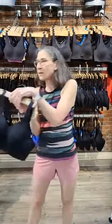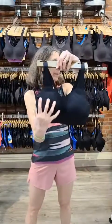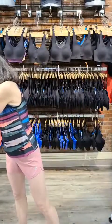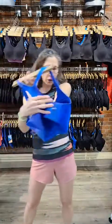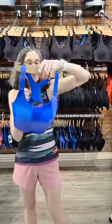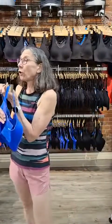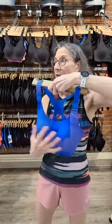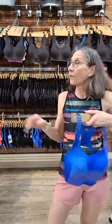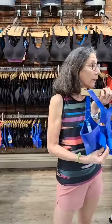The new ones here, this is called separation encapsulation. We've got the cups. When you add the element of a racer back, you've still got the separation encapsulation to support the girls, but then you're adding an element of compression with this racer back. So if you don't want them smashed, they're not going to be uniboob when they've got this separation encapsulation, but you want to really limit that movement more, then you might want to try the racer back.